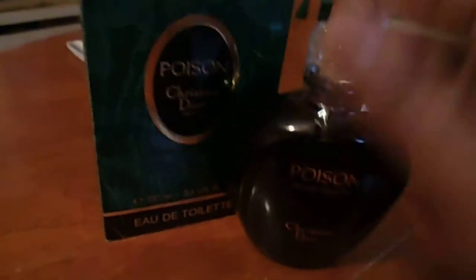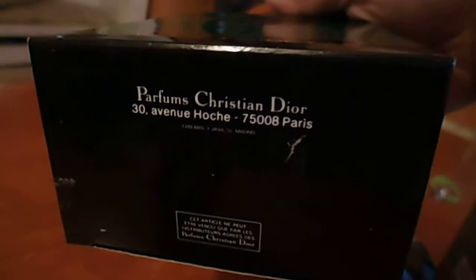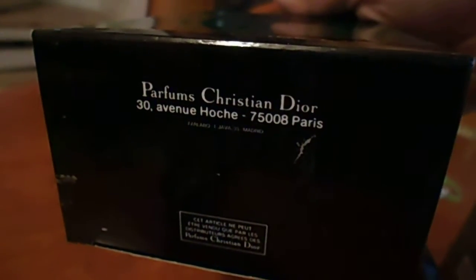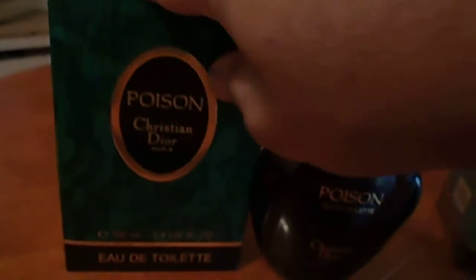Back to the vintage bottle, you can see this is 100 ml Eau de Toilette. There is a reference number on the box, and on the bottom of the box, you can see it says 30 Avenue Hoche. There is no barcode because this was a pre-barcode era, which was before 1990. So this is from the 1980s.